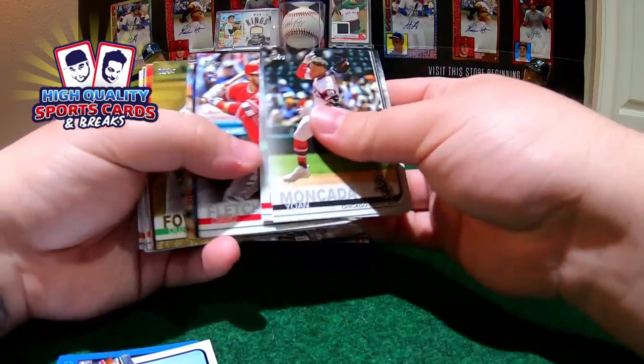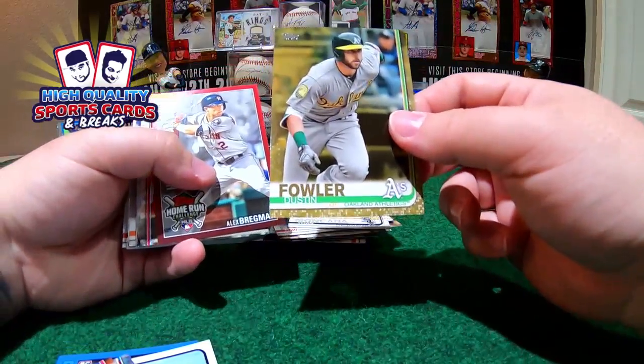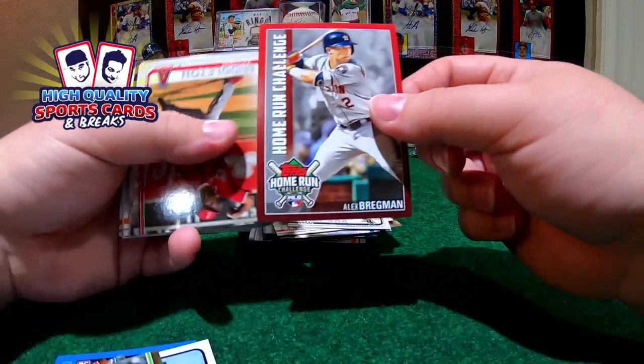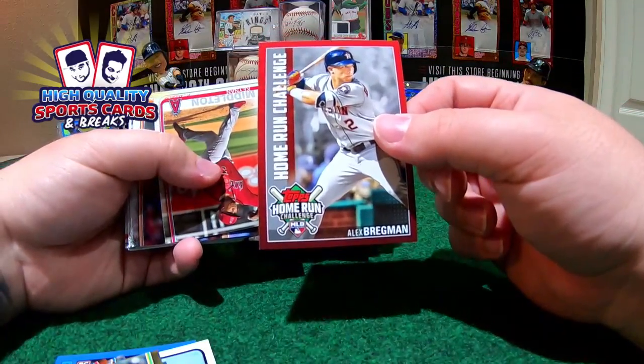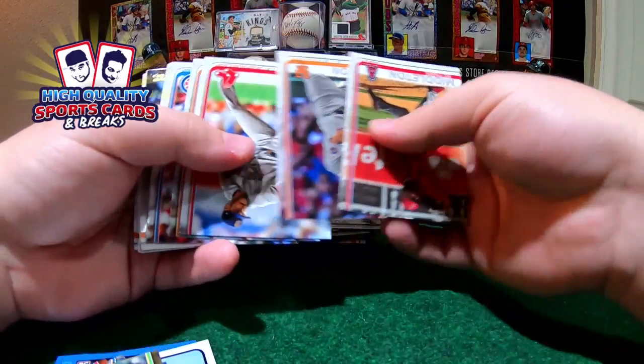So another memorabilia, looking for more chirping now. We got the hit. Dustin Fowler, out of 2019, gold pattern in home run challenge, Houston Astros. Mike, for the Weary family. Congratulations, buddy.